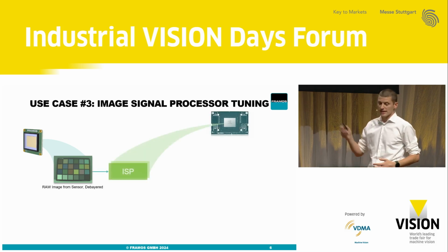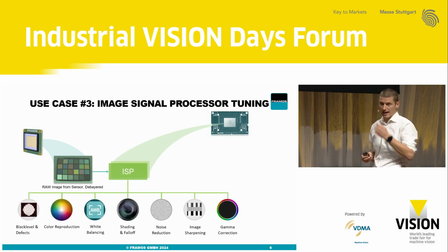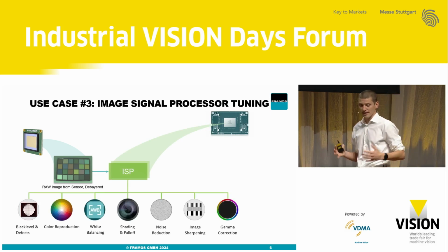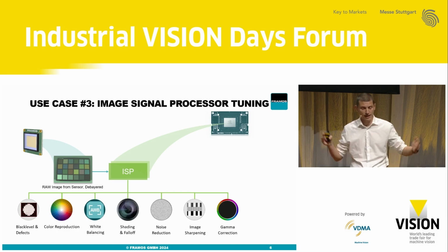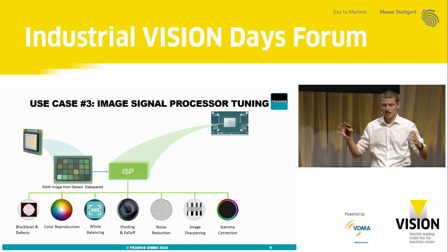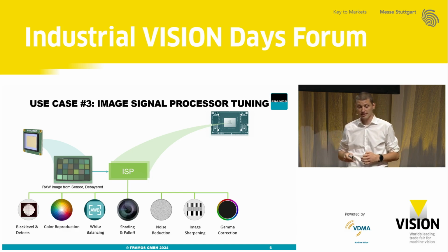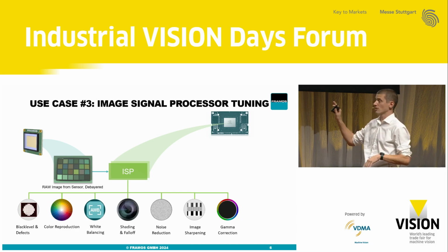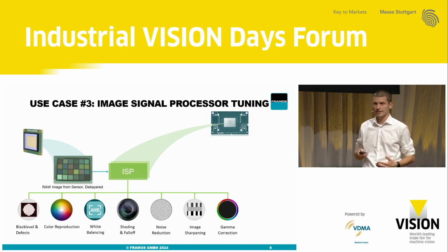And that's why you need an ISP, and you need a proper ISP that can allow for different steps in the image pipeline. For instance, black level and defect correction. Then, of course, color reproduction, white balancing. We now list here 7, but actually there are pipelines that are much more sophisticated than just these 7 steps. But you need to be able to really control, to a certain extent, all of these steps to truly get an output image that is somewhat pleasant to your eyes.